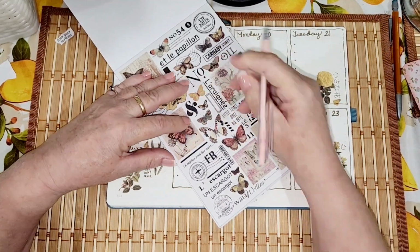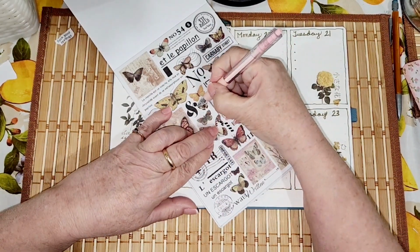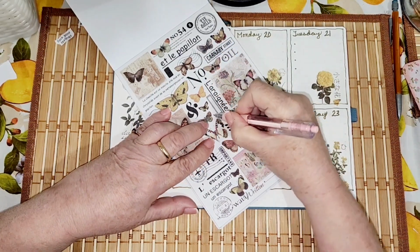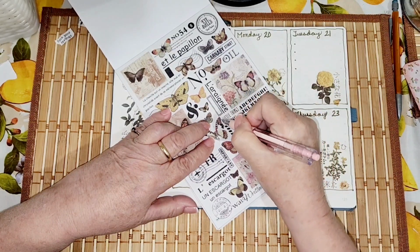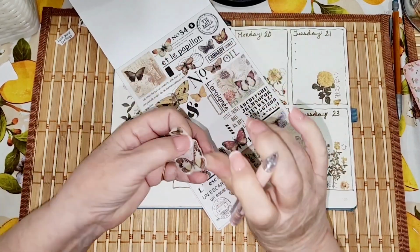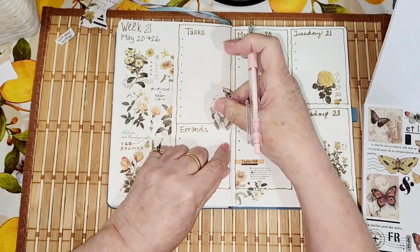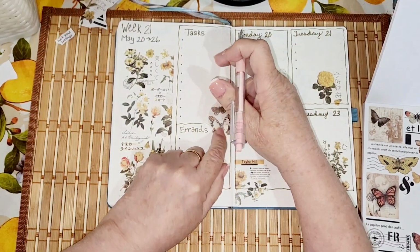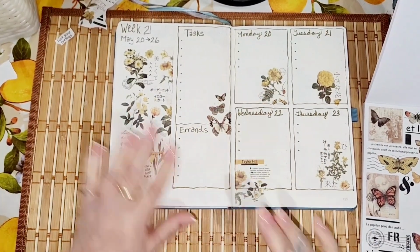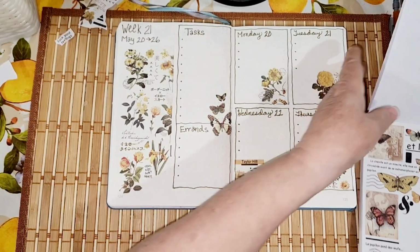Oh, I think I went way up here. Now, how far up did I go? I'm going to take all these. There. So I have this little bunch of butterflies now. And if I put it over here, it just adds that little pop of something else, something that's not just flowers, that visual interest that I like.